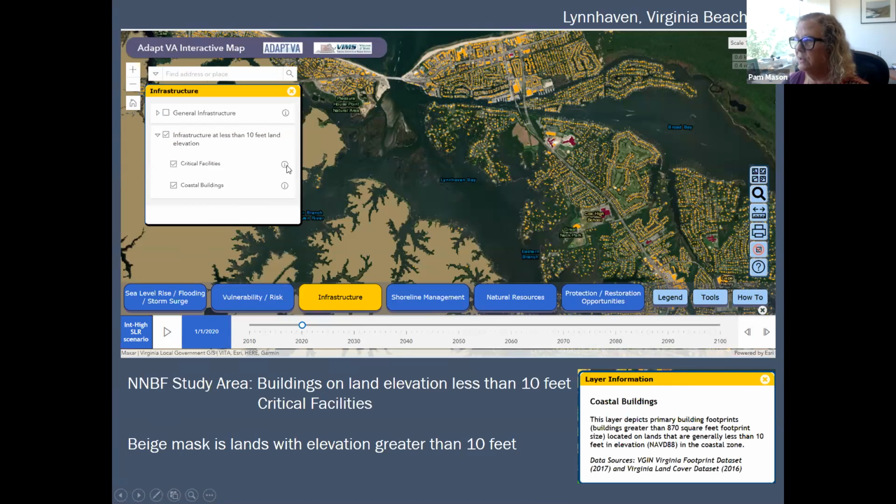It also, if you use the eyes on these data layers, it will pull up information and tell you where that data comes from. So in this case, this is the Virginia Geographic Information System footprint data set and the Virginia land cover data set together that goes into this particular data. So you are able to do that for all of the data that's served in AdaptVA if you want to find out where it comes from. The other thing I didn't do a screen capture of, but I would just point out, is there is a how-to down here. And when that opens up, there's lots of questions. How do I find this? How do I ask this question? So that's a really helpful tool to be aware of as well. I just am not highlighting it today.